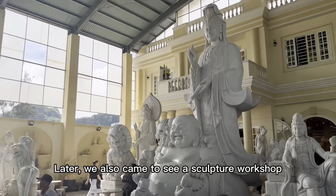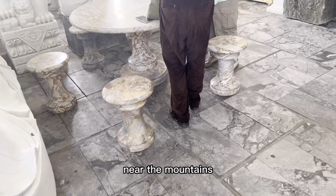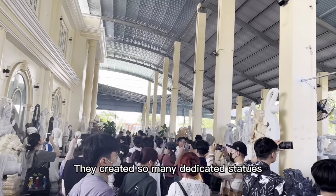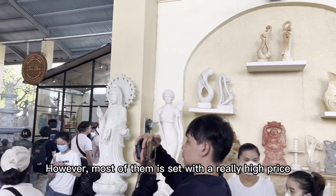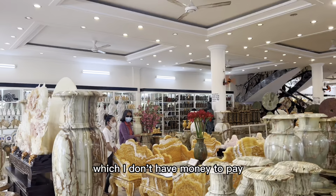Later, we also came to see a sculptor workshop near the mountains. They created so many delicate statues. However, most of them are set at a really high price, which I don't have the money to pay.